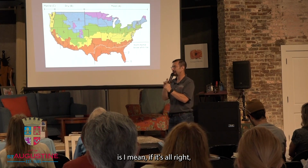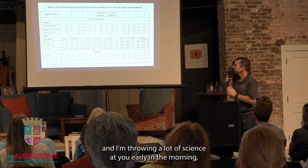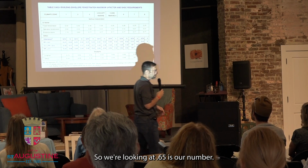It's almost like the number 2 is aimed right at St. Augustine. But we're obviously in zone 2. And based on this slide, I know I'm throwing a lot of science at you early in the morning. But all you need to pay attention to is climate 2. Fenestration, that word basically means window. And we're assuming operability. So we're looking at 0.65 is our number.